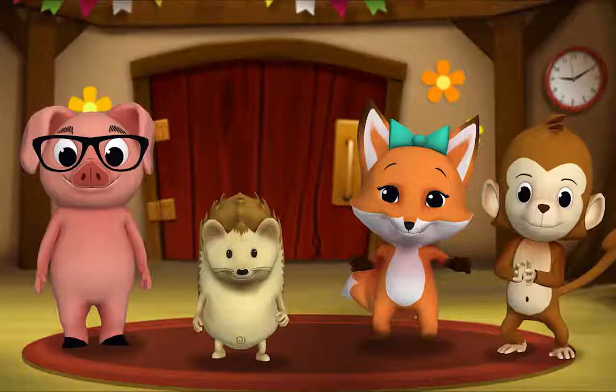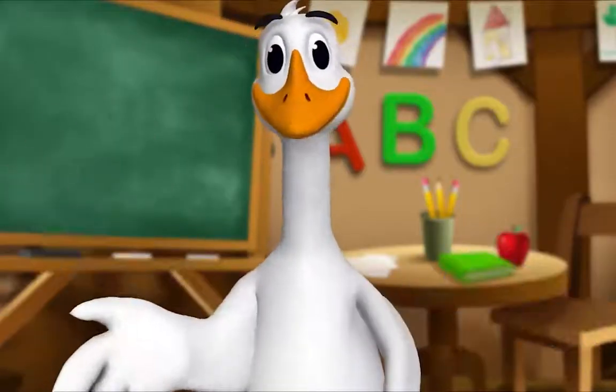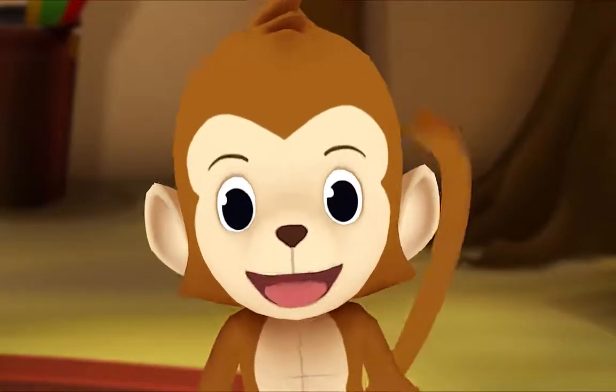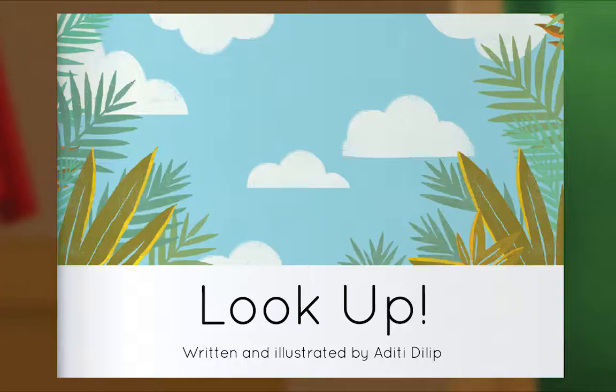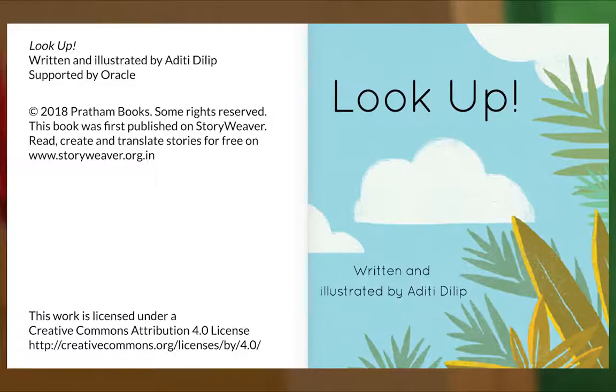It's story time. Yay! Gather round, everyone. What book are we reading? We're reading this one. It's called Look Up. On each page of this book, one thing is different. Let's see if we can spot them. Let's begin. Look Up. Written and illustrated by Aditi Dilip.